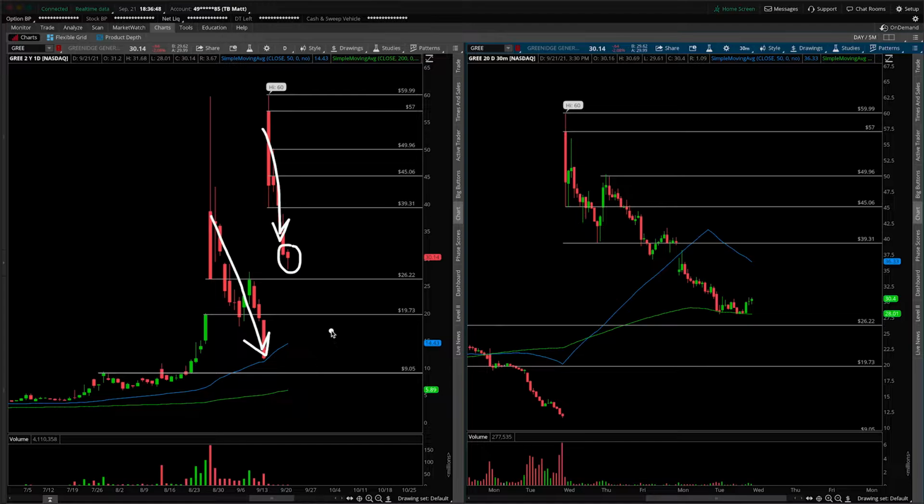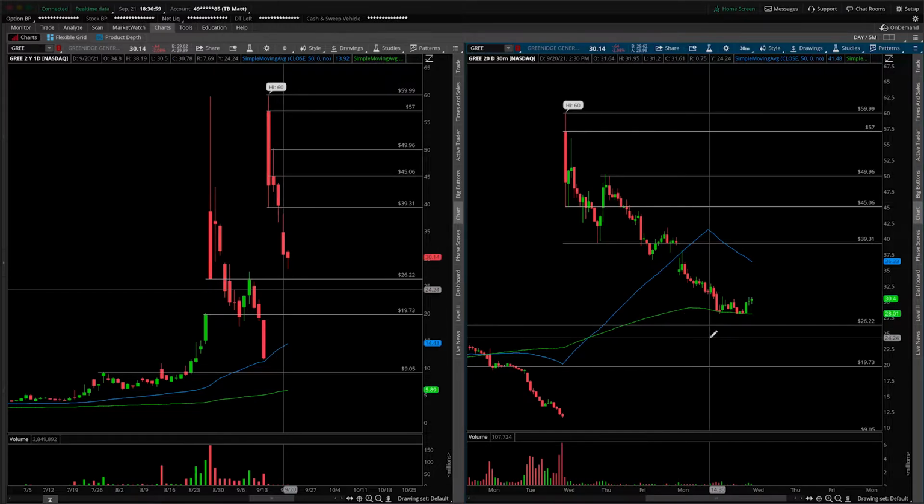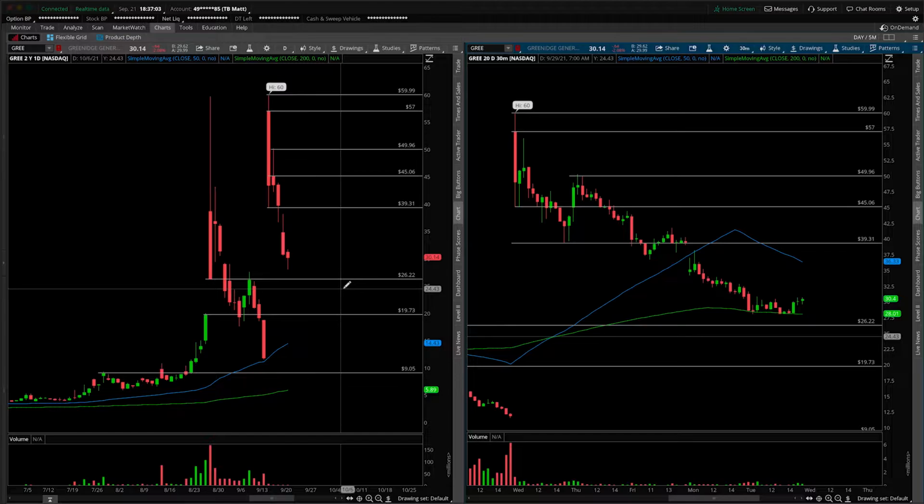So it's not to just say, jump in all in long, looking for this to move all the way back on up to 55. That's not the case at all. But what I am saying is maybe put this back on your watch list for the potential for a trend change here from the daily perspective. The first thing I want to do, again, noting the daily structure there, the hammer candle that's starting to form.